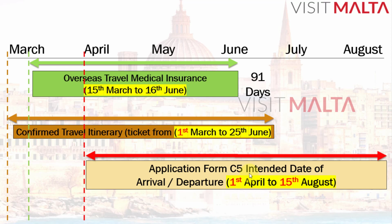Now, for example, we are in the month of March, and I'm just adding the months March, April, May, June, July, August. Assume that you submitted the application 3 to 4 weeks back, and you may expect the visa in the second week of March. Assuming you are taking overseas medical insurance from 15th of March to 16th of June, which is 91 days as requested in the VFS checklist.